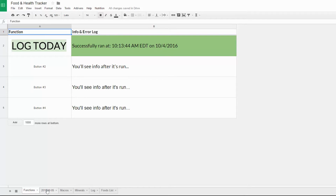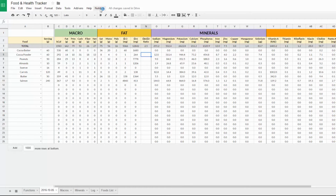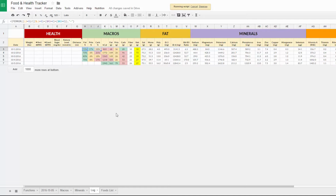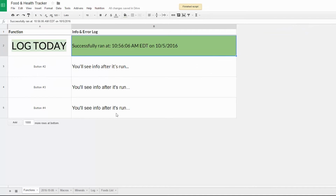Another cool feature is I included that log today function also in the bar up here. So you'll notice we have a nutrition tab. If we click on that, we can click log today, and let's see what happens. Like I said on the log, you can see that we're only logged at 10:04. So I'm going to click nutrition log today, and it's running the script. We're going through, and you can see that it was successfully run here today at 10:56 a.m., which is the current time.